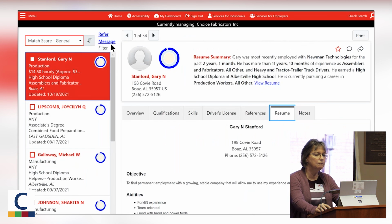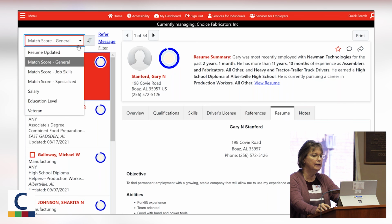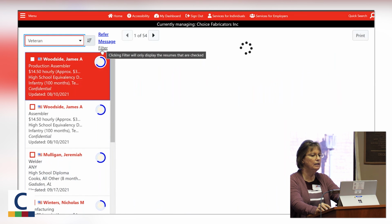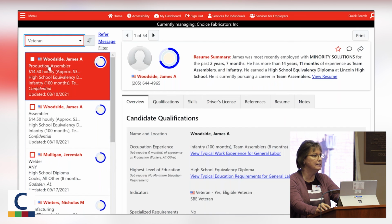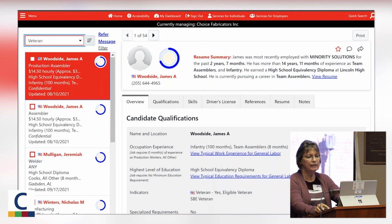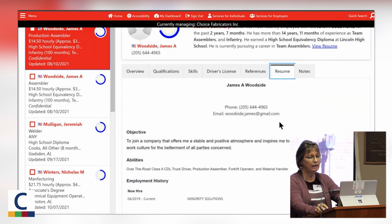But right here, you see this filter and this match score. Let's do filter by veteran, and that's the same thing as using that. So you see the little American flag out beside that person's name? That indicates that that person is a veteran. So that's kind of cool to know. If you're looking to hire veterans, that's a good way to find them. Just put that little filter on there. And then once again, you've got the resume. So it's kind of cool.